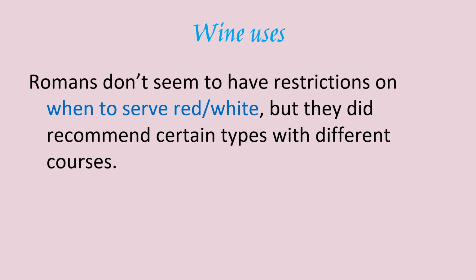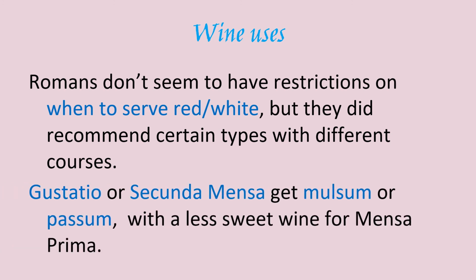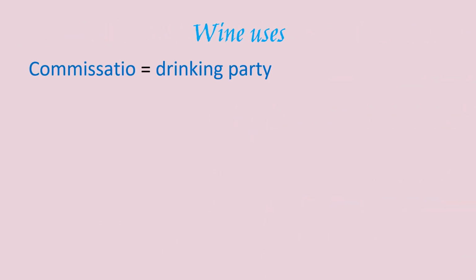Despite this massive availability and consumption of wine, Romans don't seem to have had restrictions on when it was proper to serve red or white, but they did recommend certain types with different courses. So it didn't matter whether you were serving red meat or white meat, it mattered which course you were on. So when you sat down to your gustatio, your appetizer, or you were finishing up with your secunda mensa, your dessert, you would get mulsum or possum, 2 of the sweeter wines. The mensa prima, the first table, the main meal, would usually include a less sweet wine.